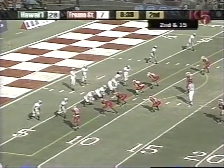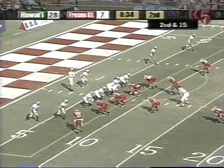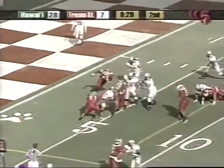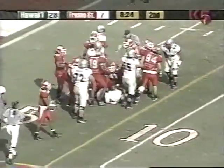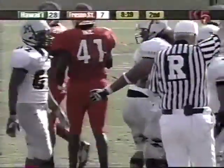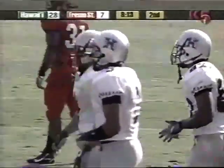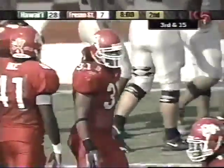So second down for Hawaii, 15 yards for the first down. Showing blitz. Ball again is given to Ilawa, spinning out of trouble, and then just gets a couple of yards. All of a sudden, Hawaii has turned very conservative. Marcus Riley, number 31, led the Bulldogs that time. And they all swarmed their way to the tackle.